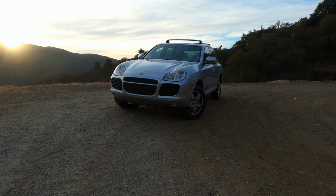I hope you learned something about this super SUV from the mid-2000s that totally revolutionized the SUV era and changed it into just the booming market that we know it today.